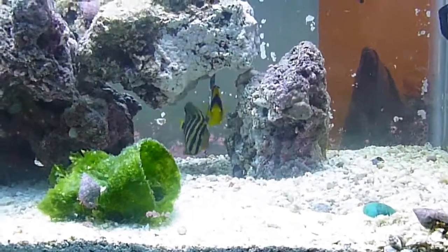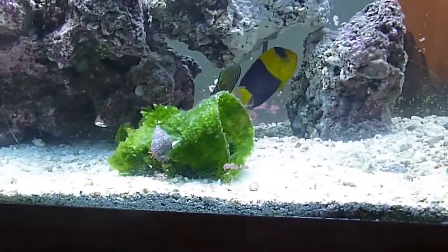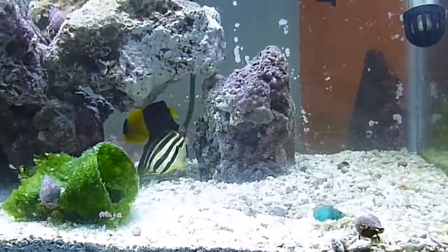He's been pretty happy just chowing down on the 35 pounds of live rock, and then I put one of those in there every day or 2 just to make sure that there's plenty of food. And having said that, my cleanup crew leaves something to be desired.